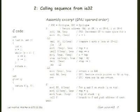Okay. So this is what things look like. When we leave the function, we come down here into the epilogue, where we first of all restore the stack pointer to where it was immediately after the call, and then we have this special instruction ret, whose purpose is to pop whatever is on the stack and return to it.